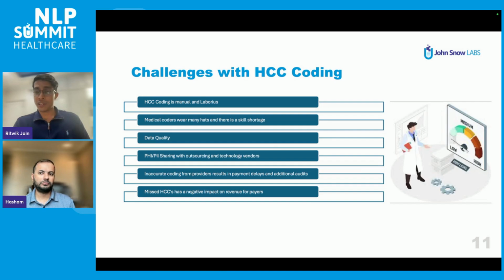And of course, as everyone knows, there has always been a very significant shortage of medical coders in the U.S. healthcare space. And they're always spread very thin with all the documentation that they have to review, all the education that they have to give to providers so that they're documenting these HCC codes correctly, which of course follows the value chain. And what we have typically also seen is that payers rely heavily on outsourcing chart reviews for HCC coding.